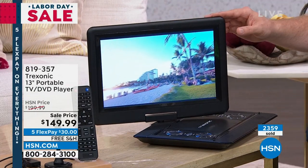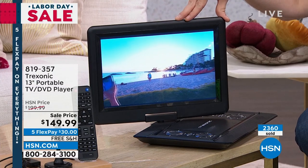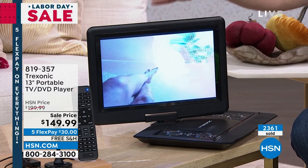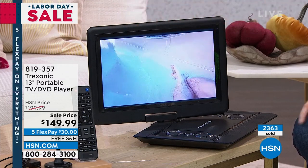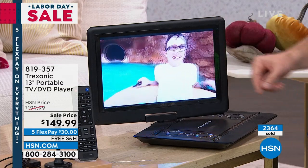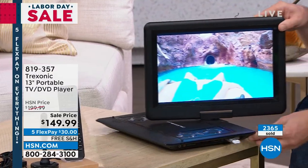And look how gorgeous that screen is. True high definition. There are other portable TV brands on the market, but they're VGA quality. They're a little grainy, a little out of focus. This is high definition, just like you're watching your big screen TV. And right now, I'm playing this through a little USB stick that's on the side here, because you have all these different ports that are available for you.